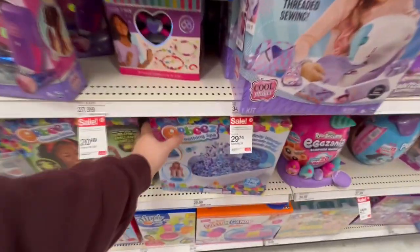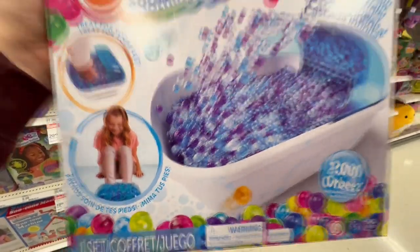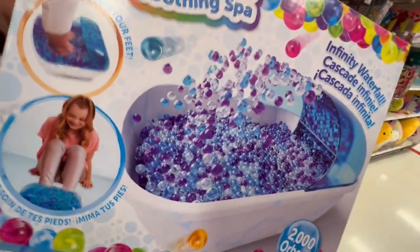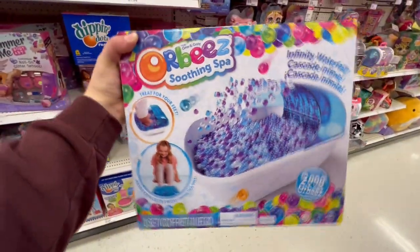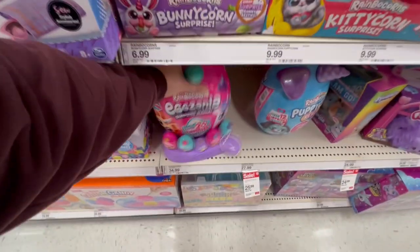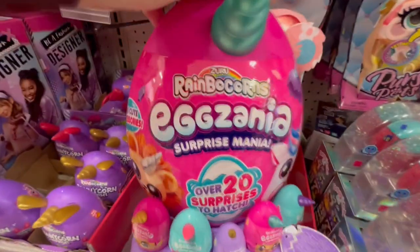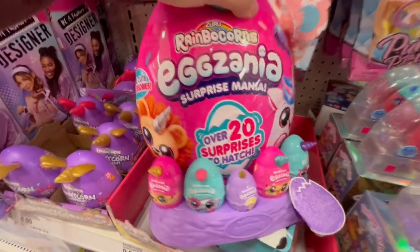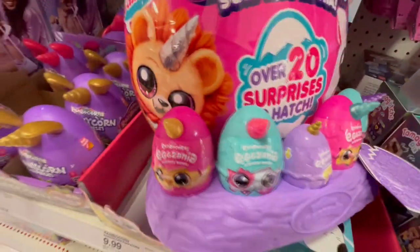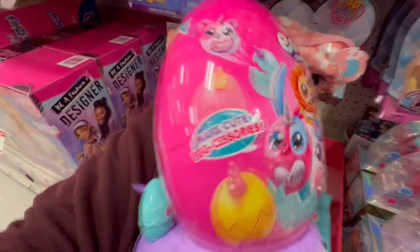Here's an Orbeez Soothing Spa. That's pretty cool. It comes with these Orbeez that you soak in water, and then they soak up the water and turn into that, and then you put your feet in there, and it's like a little foot massage. Egg Zania Surprise Mania. That's pretty cool. This is like one of those egg things that has a bunch of surprises in them. Rainbow unicorns. Rainbow Corns. Over 20 surprises to hatch. Look at that. It comes with a bunch of little eggs, too. That is really cool. I think I got my sister some of these for Christmas last year.